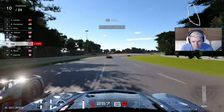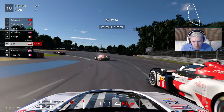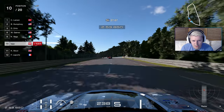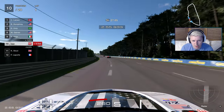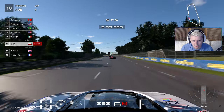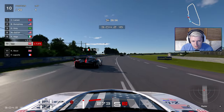Oh, I've got a brake. He's still there. Oh, he got me there. That was easy. Slicing up the inside, though. Oh, you just cut me off there. Damn. Okay. If we stay about this distance, we should be able to overtake at least one car on the Mulsanne straight. But there's a lot of corners coming up where I'm a lot slower than all of those guys.